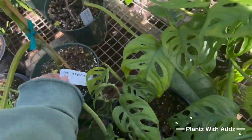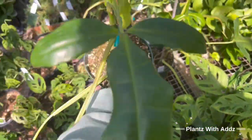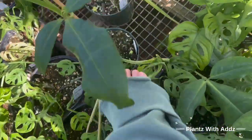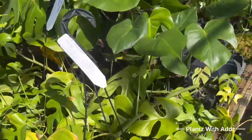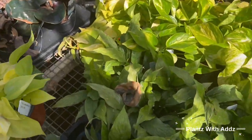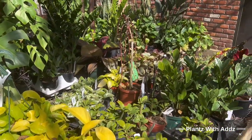So I found this Syngonium podophyllum tri-leaf blonde, $15. I thought this was a philodendron. I might end up getting this just because I love tall climbing plants. I've never seen one of these before. I found some philodendron lemon lime for $15, pretty full basket. I just threw mine away because my other one died, so I might get that one. There's so many to choose from, and I have to limit myself.